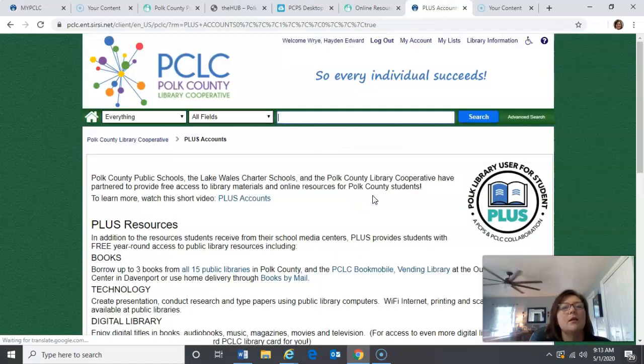Okay? Once you're in, this is the public libraries, basically their whole availability to the 15 public libraries that are in Polk County. You can read about it here. Normally you can borrow up to 3 books at a time, but right now it is up to 10 books. If you feel like you can keep track of those books, then it's a great resource.